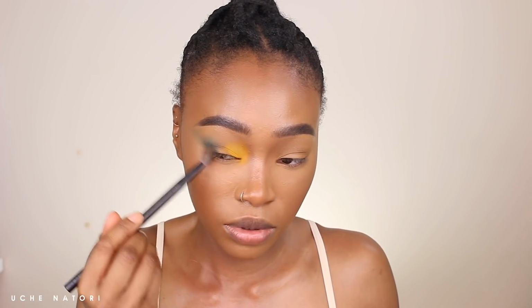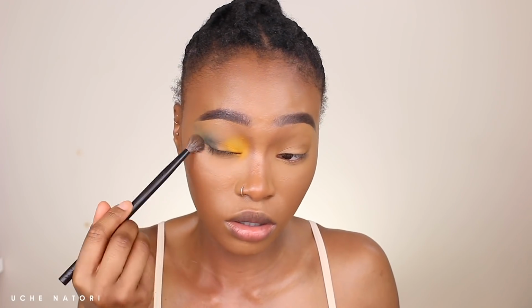So I use Nightfall. This one is super pigmented. I'm actually gonna dash it off a little bit. This one is so pigmented. Be a bit more careful with this one. It's even gonna come up punchier on here, which I actually kind of prefer. Just gonna blend that out, blend that up as well, just to make sure it's really nice and blended.